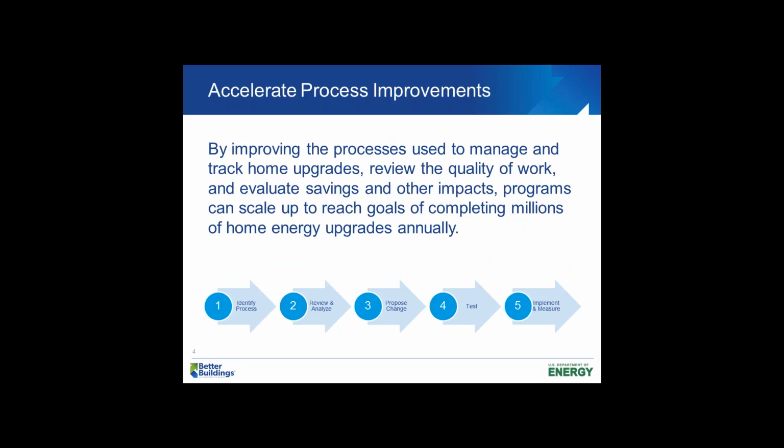The Home Upgrade Program Accelerator is going to focus primarily on process improvements for home energy upgrade programs. And by improving the business processes used to manage and track home upgrades, review the quality of work, and evaluate energy savings and other impacts, programs can scale up to reach more homes.